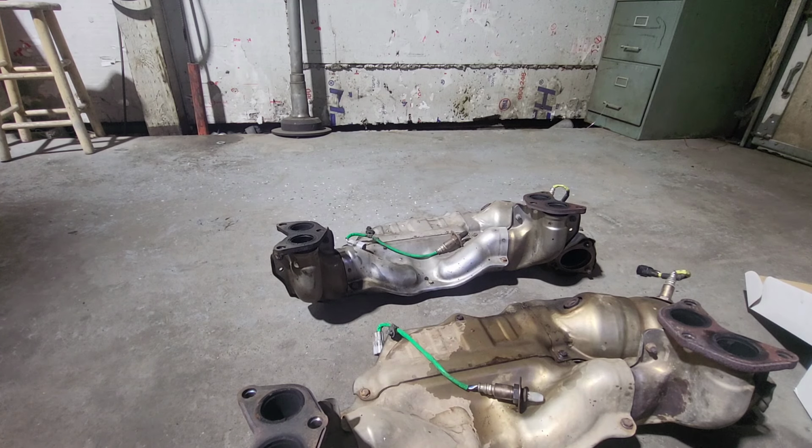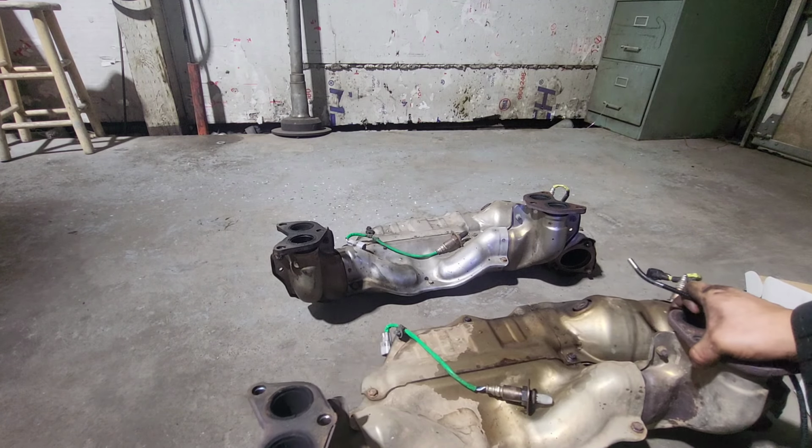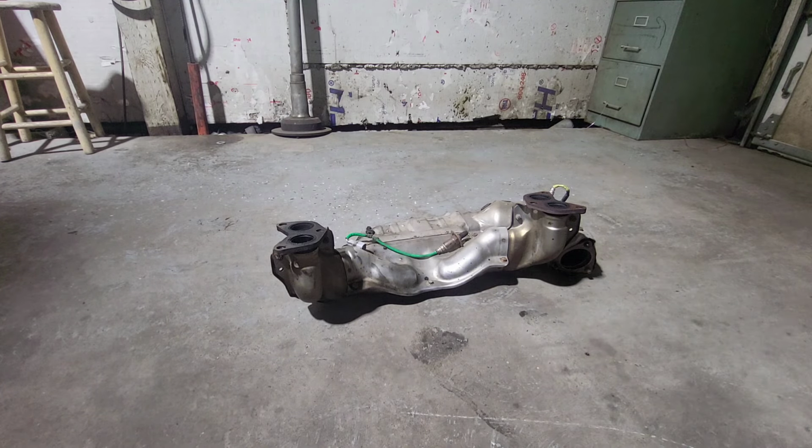They replaced the engine, and then yeah, the car runs good, idles good, but as soon as you hit 3,000 RPMs, the car just bogs. It doesn't want to move. It barely went up to 50 miles an hour. So that one is bad.